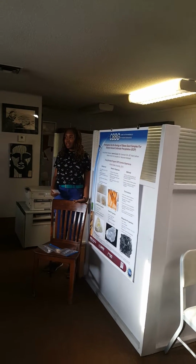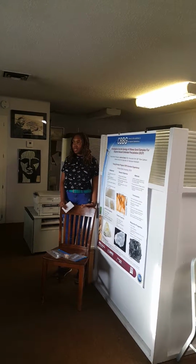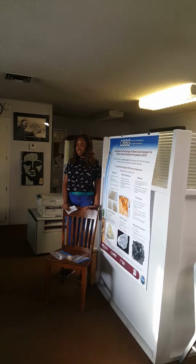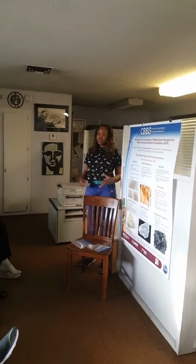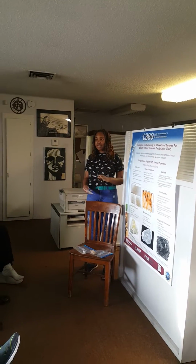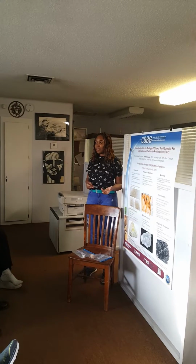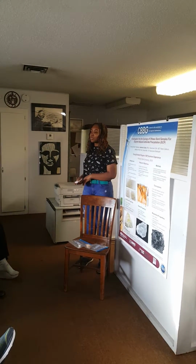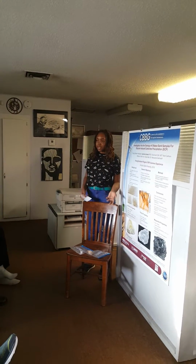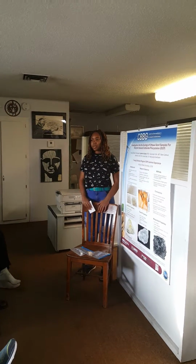I think the highest, I want to say it was 13 tons. It was a big amount of weight that these little columns of sand that they would test could take. So it was relatively the same as cement. They just want to use a more environmentally friendly kind of process than actually making the cement.